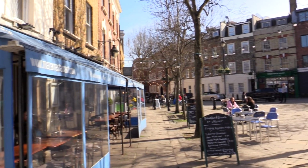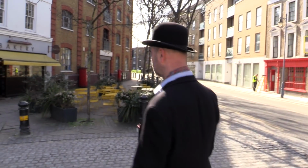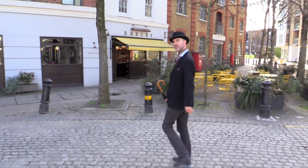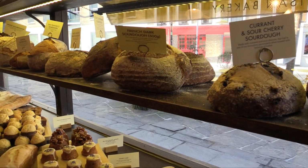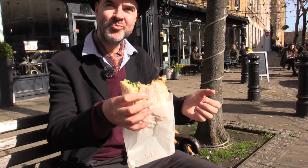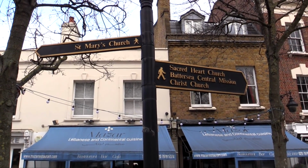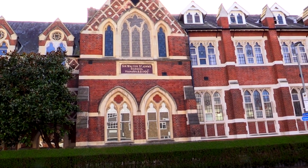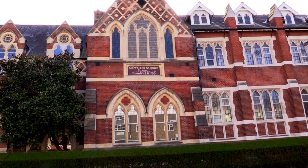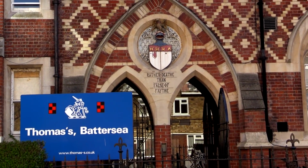This is Battersea Square. It's really lovely around here. I'm feeling a bit peckish, aren't you, Simon? I was going to get a sandwich, sarnie from the bakery. Man, that was the messiest sandwich. Flour everywhere, I'm covered in pesto. This is where Prince George goes to school, the son of Prince William and Kate. Imagine if he just showed up now, Prince William, just to collect his kid from school.